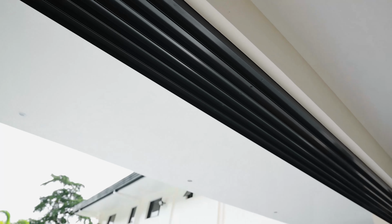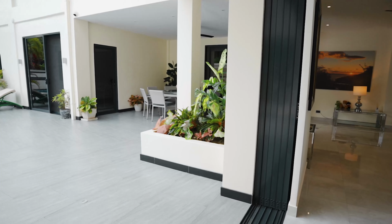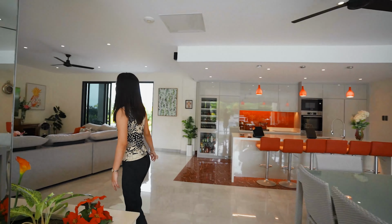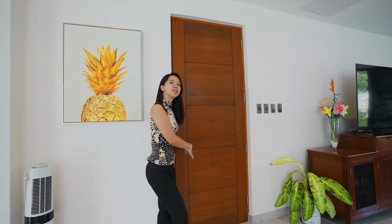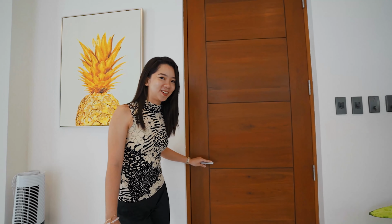And as you can see, these doors hide away completely to bring the pool area into the house. This is actually great for parties. Note the solid mahogany doors with stainless steel ball hinges and handles. Now you may be wondering where this door leads to.